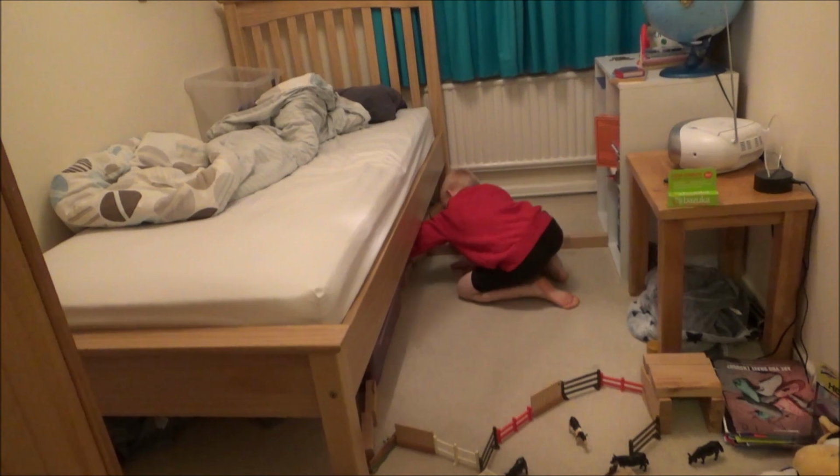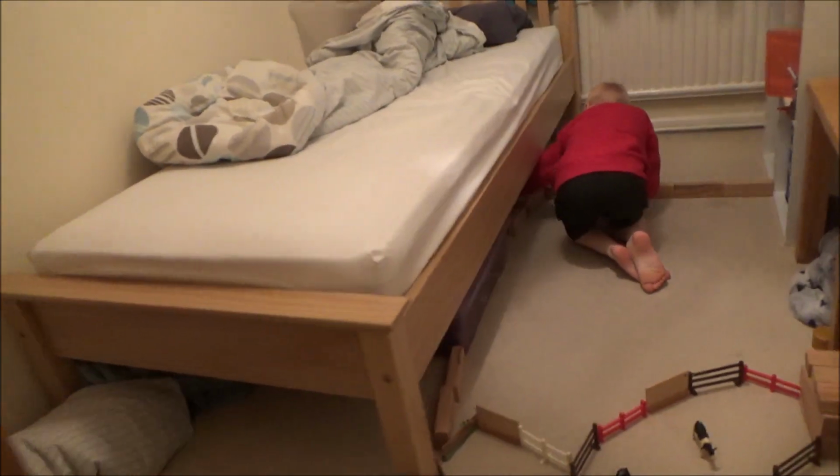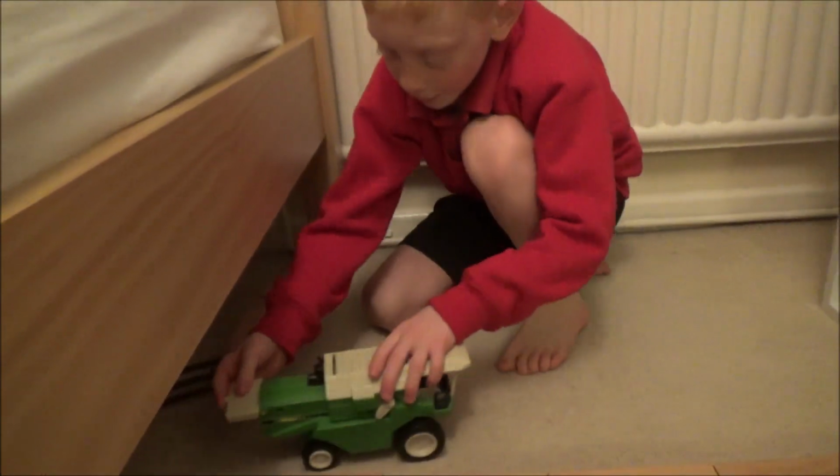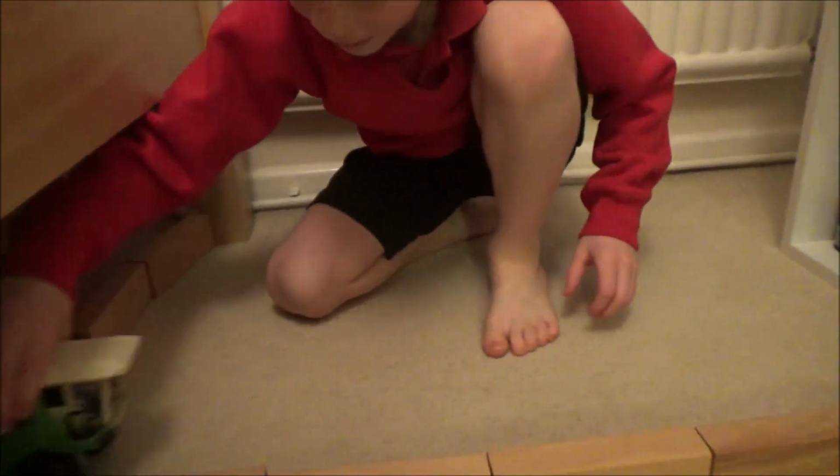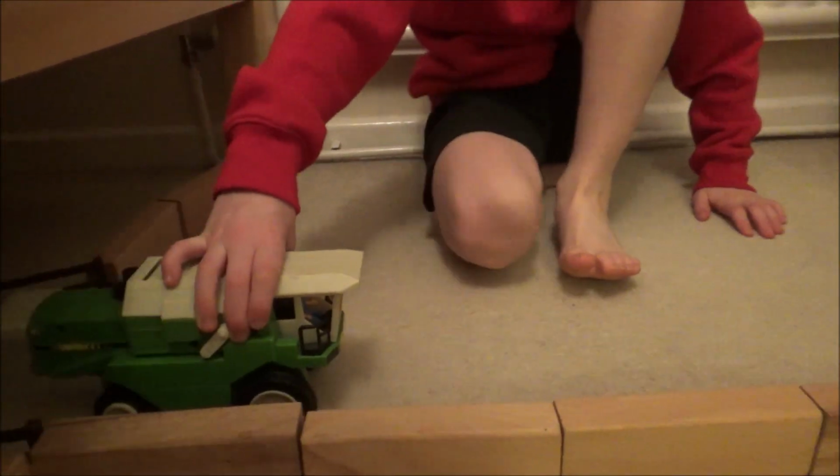Okay, what's the combine doing under the bed? Oh, that's the only way through. Well, does it go through the gate, through there? Yeah. Oh, okay, right, through underneath there. Couldn't go any other way, really, my fault. How silly. Oh, good combine. Missed a massive bit. Don't want to miss that, do you?